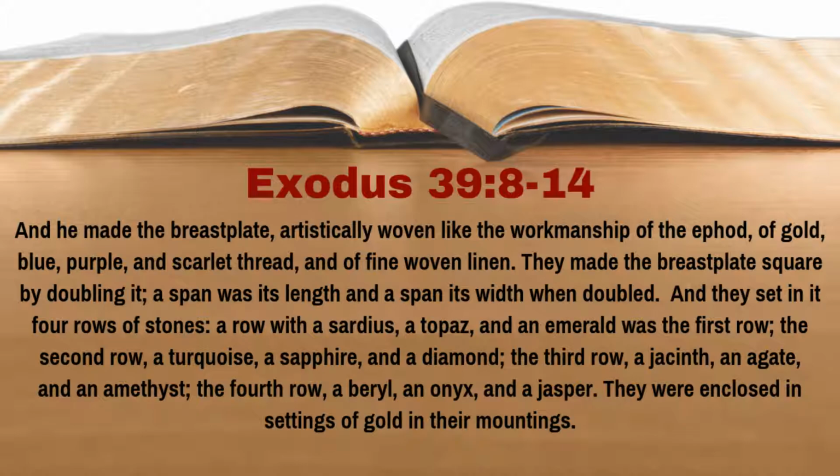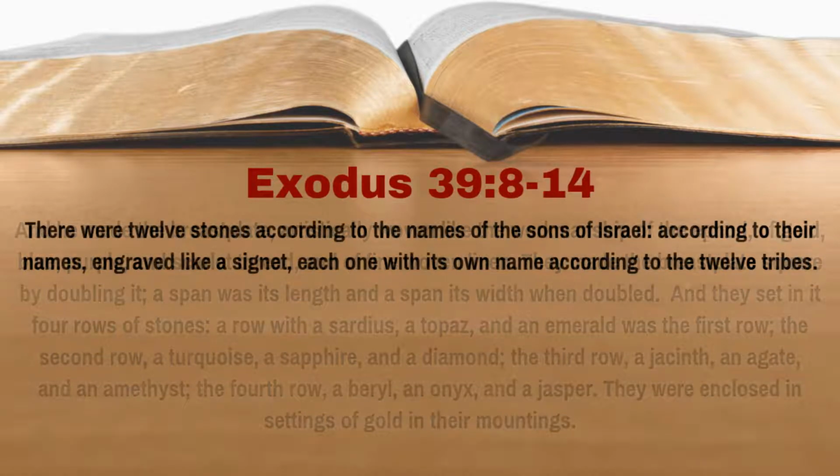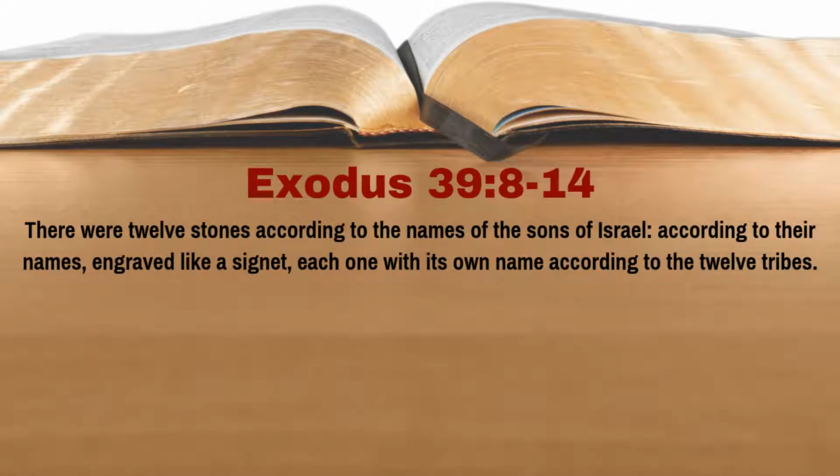first row. The second row, a turquoise, a sapphire, and a diamond. The third row, a jacinth, an agate, and an amethyst. The fourth row, a beryl, an onyx, and a jasper. They were enclosed in settings of gold in their mountings. There were 12 stones according to the names of the sons of Israel, according to their names, engraved like a signet, each one with its own name according to the 12 tribes.